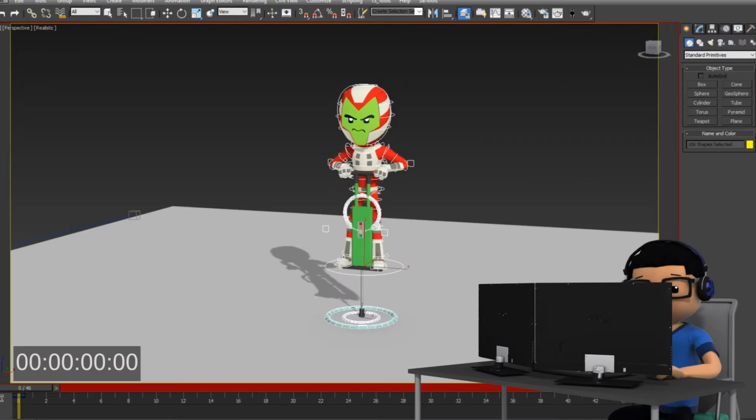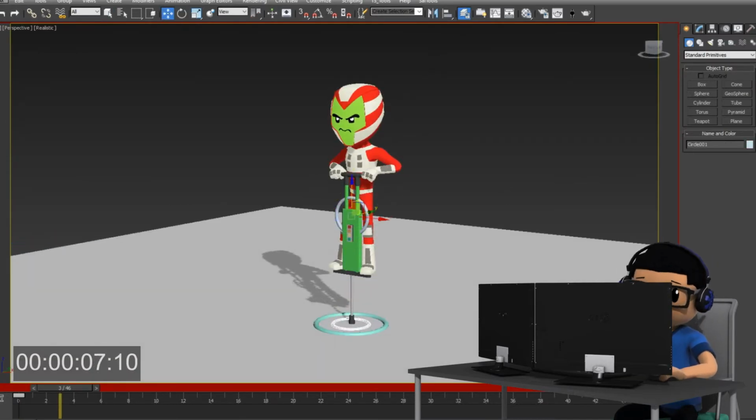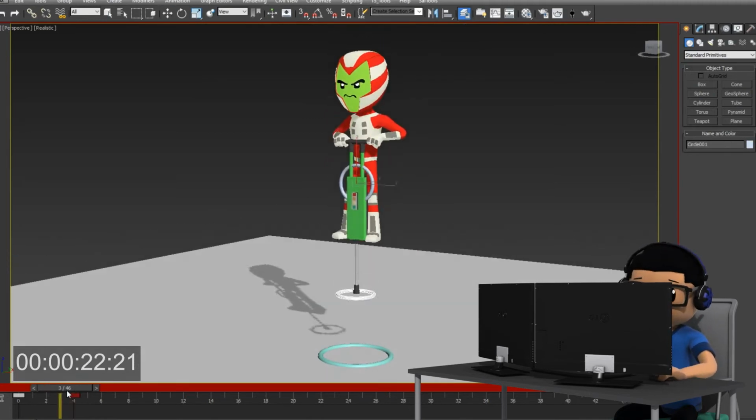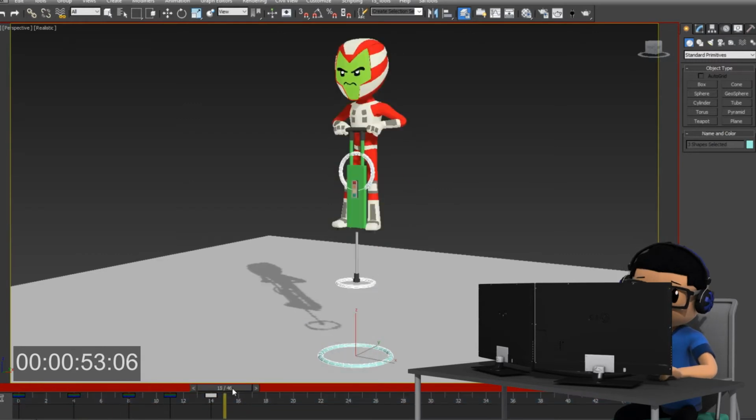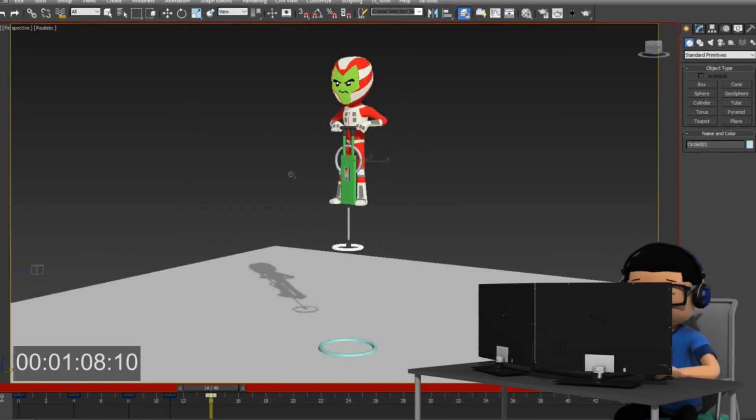Okay, I have my timer locked and loaded. Ready, set, go! So, my game plan is, first, to focus on the bouncing of the pogo stick. Once I get that squared away, I can focus on the character's movements and then move to the simpler scenes.